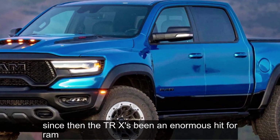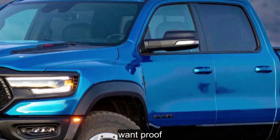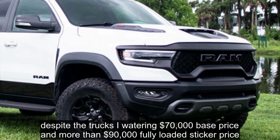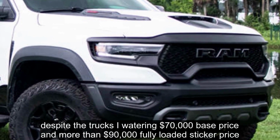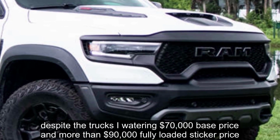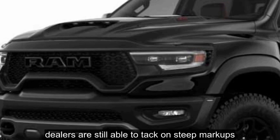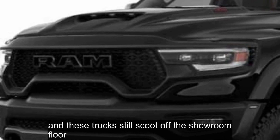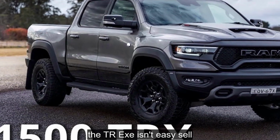Since then, the TRX has been an enormous hit for Ram. Want proof? Despite the truck's eye-watering $70,000 base price and more than $90,000 fully loaded sticker price, dealers are still able to tack on steep markups. And these trucks still scoot off the showroom floor. The TRX is an easy sell.